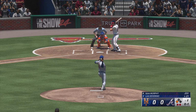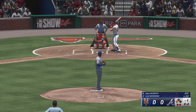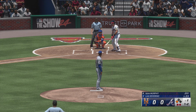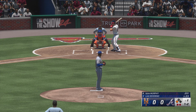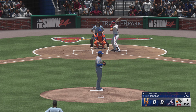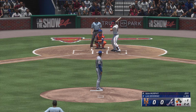Bottom half of inning number two. And a swing and a miss. That front door slider is such a devastating pitch. You don't want to get beat by the inside fastball, so you cheat a little bit, and then by the time it gets there, it's out of the swing plane. That one misses. Yeah, that's ball two. Really nice slider right there, sweeping across the dish, but just couldn't hang the edge.